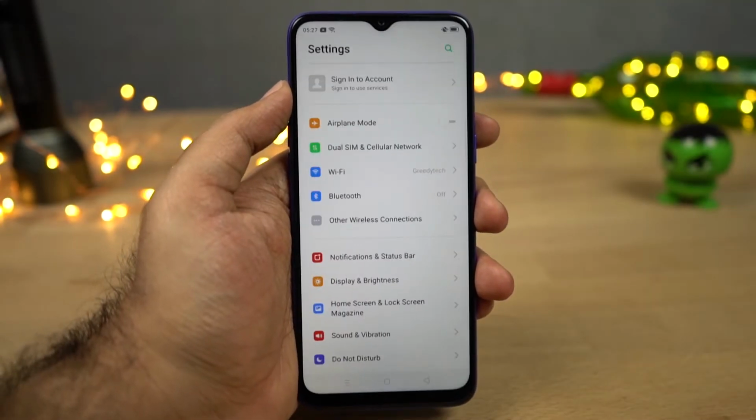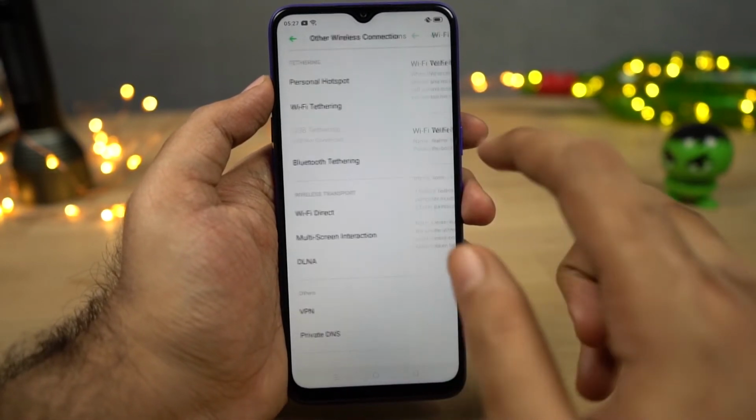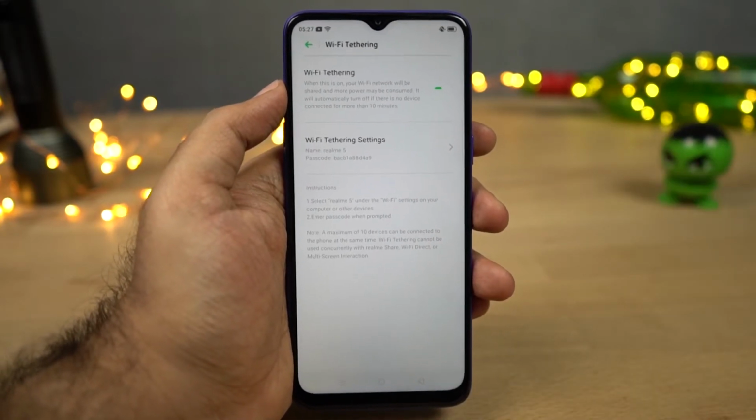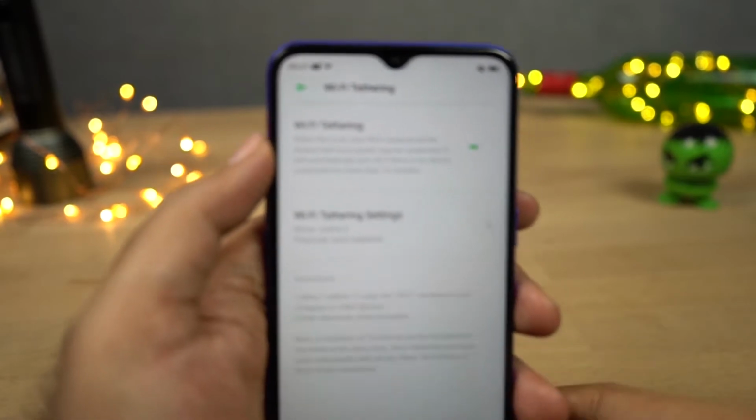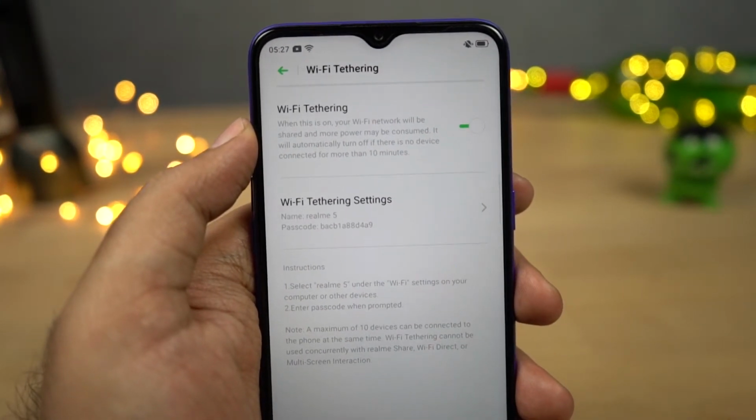Next we have Wi-Fi tethering. Now this is a very unique feature which allows you to share existing Wi-Fi connection to other devices. It's like your regular hotspot, but instead of using your mobile data, it will use your existing Wi-Fi connection. Now you might think this might not be a useful feature, but let's say you're in an airport or a hotel where you have access to only one device on a Wi-Fi, then in that situation, you can share the existing single Wi-Fi connection to multiple devices.